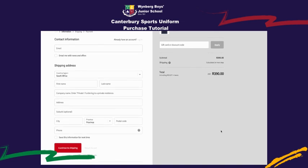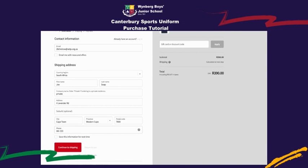Fill in all of your details. Please make sure to double check your details as you are filling them in. You can save your information for next time. Now you can continue to shipping.